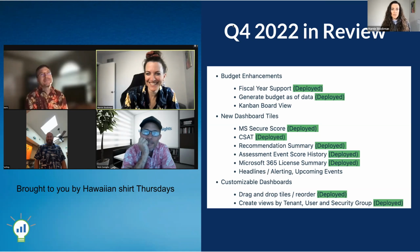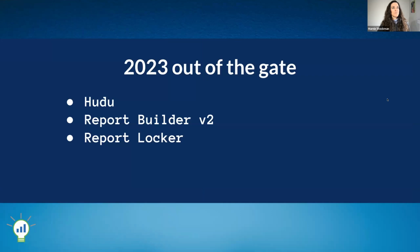On this call a few weeks ago, we also had another suggestion for a dashboard tile around Report Locker. So Greg, if you're on the call, that was you. And that one is on the list. Our roadmap doesn't include an exhaustive list of all of the things that we'll get in. But just so you know, we heard that one a couple of weeks ago and have that on the list as well.